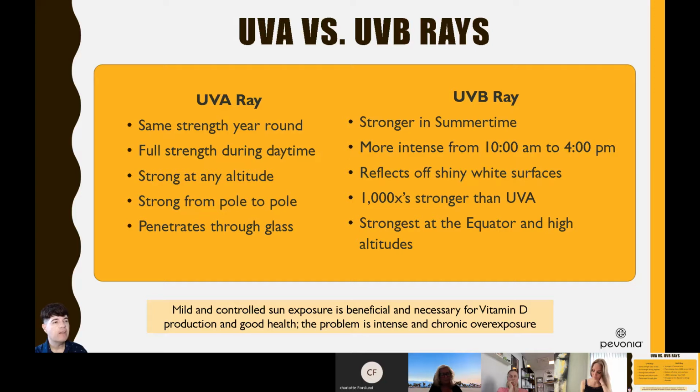Now, for the sunlight itself, UVA rays and UVB rays will be present all the time. The only difference is that, of course, UVA rays are present mostly every time there's sunlight present or outside. It's not so easy to filter this kind of UV ray. It's more prevalent. And as you can see here, it has a very strong presence throughout the entire year. So year round, this UV ray will be present and will be very strong, especially during the daytime.